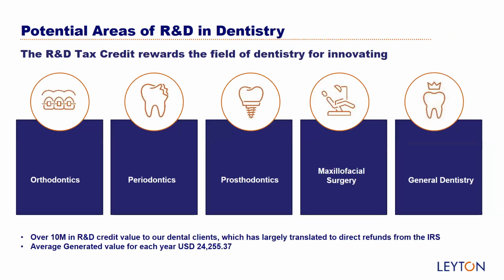Okay, so we've discussed how the R&D tax credit is an activities-based credit. And across the board in the dental industry, whether a specialty or general practice or in a dental laboratory setting, dentistry is an innovative field. And as such, the most progressive innovations within the field come from the dentists and the dental lab technicians themselves.